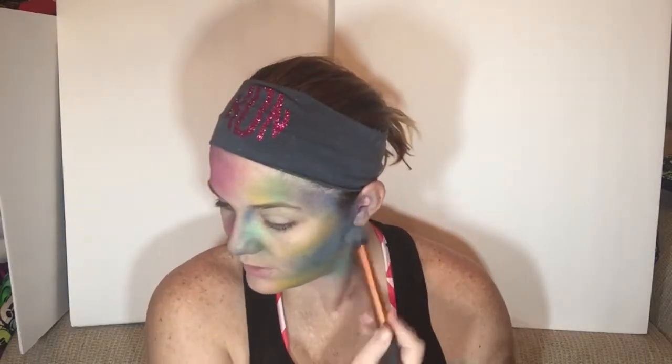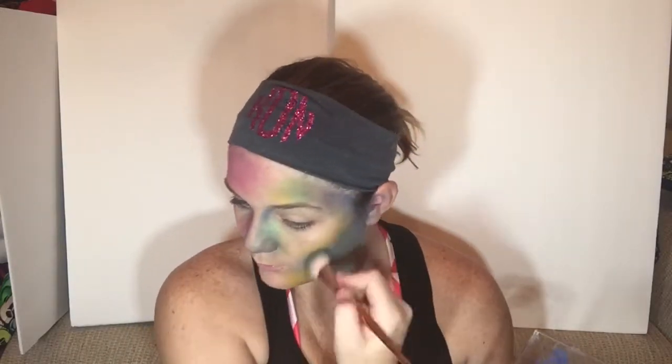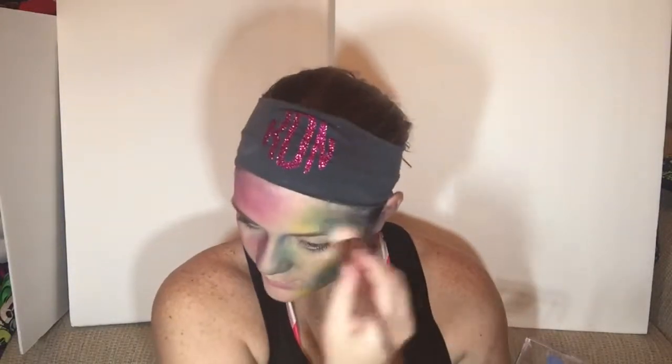Okay, so now we have that base down. This is this side, this is this side. This did not blend out fully because I took off some of my makeup right there, so it's not really wanting to hold on to it, which is driving me a little bit nutty. And I keep trying to put more on to blend it out, and it just doesn't want to have any part of it. You know what I'm saying? But overall, this side is blended well enough.